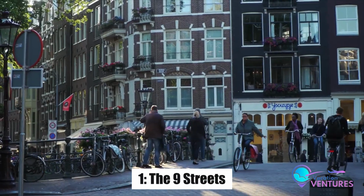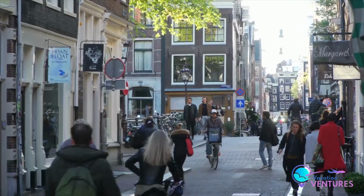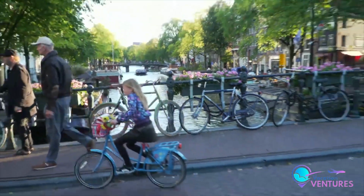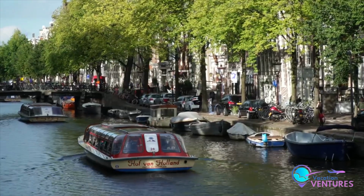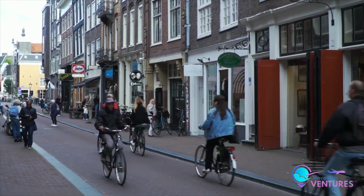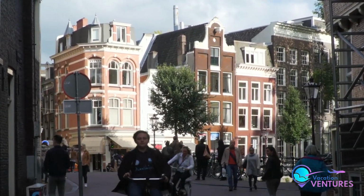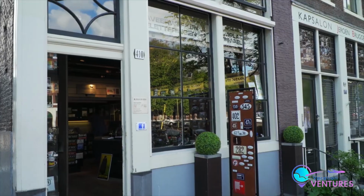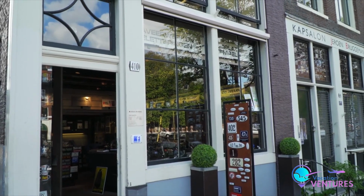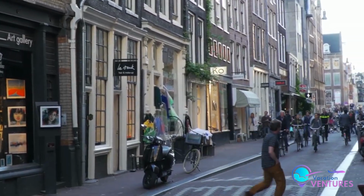Number 1. The Nine Streets. The western part of the canal ring is a labyrinthine neighborhood, known as De Negen Straatjes, the Nine Streets, filled with independent shops. The act of shopping becomes a full-on afternoon activity as you wander the brick sidewalks, searching for the perfect quirky souvenir or gift. It's full of designer and vintage boutiques, cutting-edge galleries, quaint cafes, and delightfully cluttered antique shops.